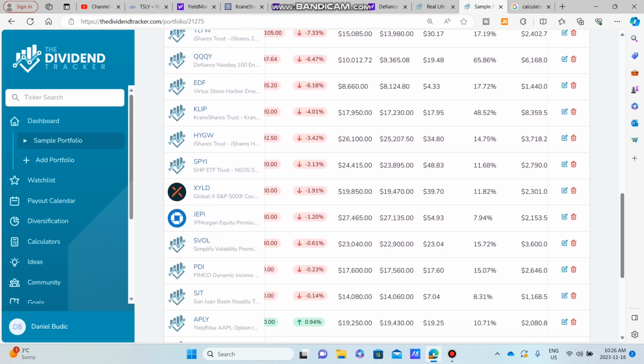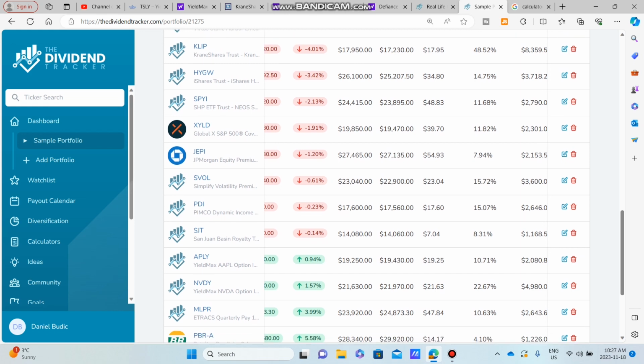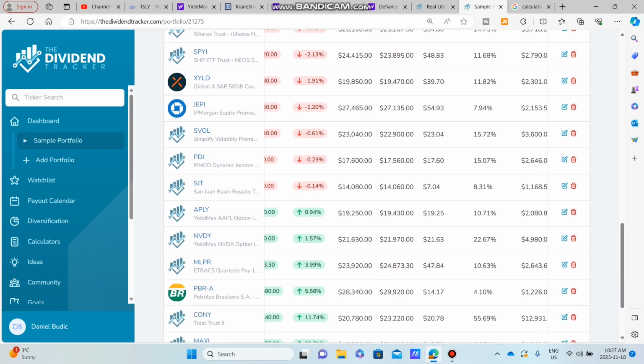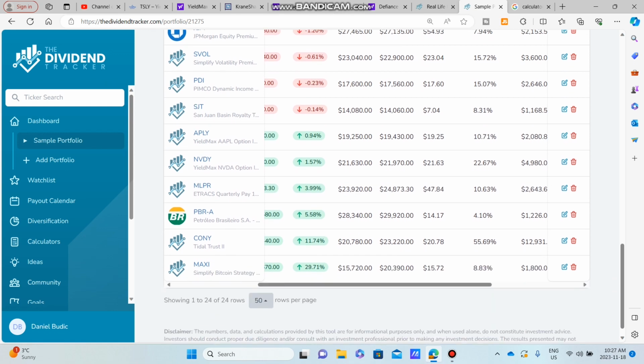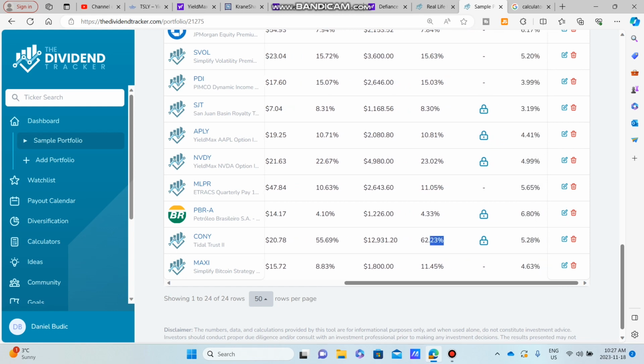HYGW is the next one, SPY, QYLD, JEPI, SVOL. I also could have included JEPY, but I'm pretty sure JEPY came out after I created this fund. But then we got ones like SVOL, PDI, SJT, Aptly, and NVDY. And you can see here that a lot of the really good performing ones, where they're actually in the positive, are the YieldMax funds, which is kind of interesting to see in terms of the high yield funds. And these are funds that still offer 60%, 20%, and 10% dividends.